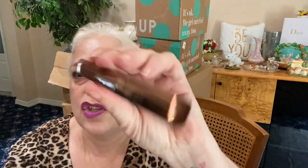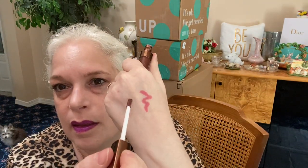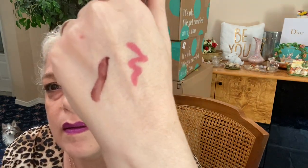Give me a ball. Okay, so anyway, this is Chestnut. This is the darkest of the ones I got. Oh, I love the smell. They have like a pepperminty smell to them. I love that. Next we have Caramel.